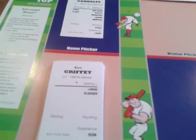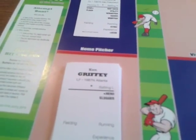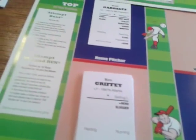So that was a well-used manager card by Roger Craig. He's kind of grinning over in the San Francisco dugout. Both managers have used 2 strategy cards. They both have 4 left. And we're in the 8th inning, so they're both in good shape as far as that goes.